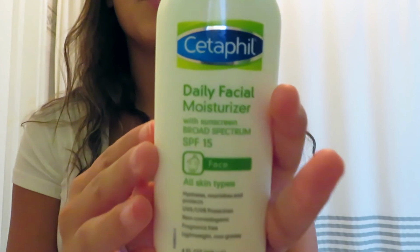Okay, first things first, my face is already washed. I'm going to be using my Cetaphil Daily Moisturizer. This is what I use every day. If you want to see a full skincare routine as its own video, definitely let me know down below. So I just put a little bit on my face just to moisturize really quickly.